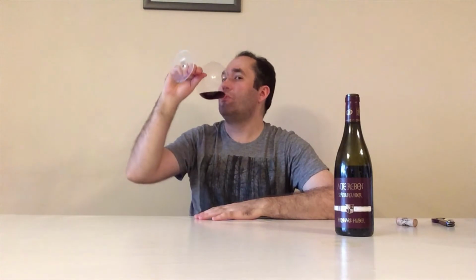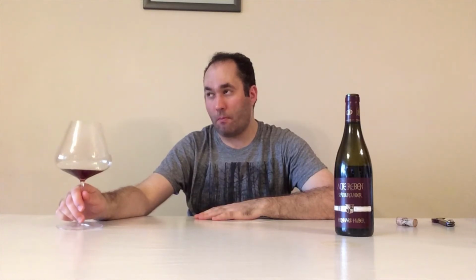There's a little bit of a lacticity, butteriness on the nose and palate, but it doesn't seem, as you said, it doesn't seem to be an oaky sort. Can that come from the Pinot fruit itself, do you think? Or like as in like a malolactic fermentation thing? Or do you think that's from the wood? I would say it's more likely the malo and the wood than the fruit itself.